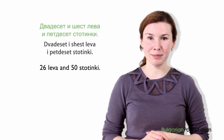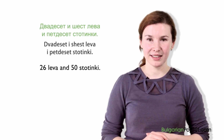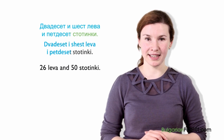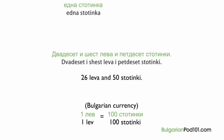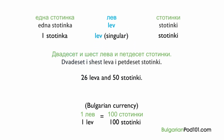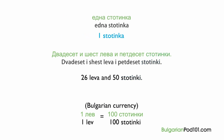26 лева и 50 стотинки. Една стотинка is 1 стотинка, and стотинки is стотинки. This is really straightforward. First we say the number of leva, then lev or leva, then add и, the number of стотинки, and finally стотинки. If we have only 1 стотинка, we say една стотинка.